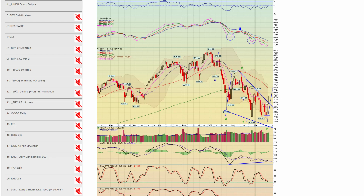And so this, we still count this as a leading diagonal. We would have preferred a move down, but it doesn't have to. It could be a truncated fifth wave, if you know your Elliott wave. Today we took out the downtrend line and the 20-day moving average. So here I added a possible symmetry target over time up to the 50, 200-day moving average.